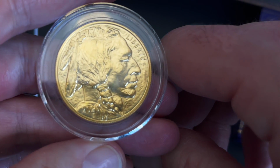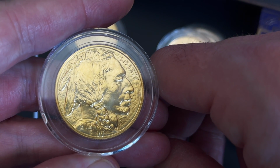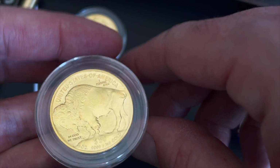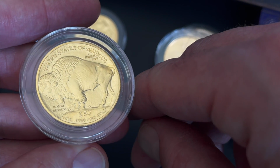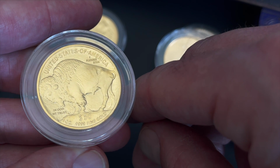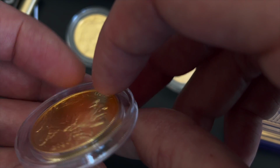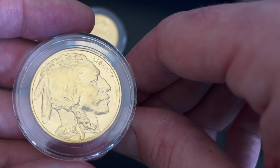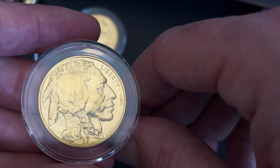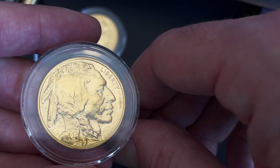That means it's 99.99% fine gold. You can see the color difference pretty clearly. It's a deeper yellow like you'd expect from gold, but it has the same outer dimension as the Eagle, also has the $50 nominal face value, so it's very similar to the Eagle. And just a quick note on that face value, theoretically you can spend these at a store. They're worth about $50 in legal tender, but that is nothing more than a distraction for you.